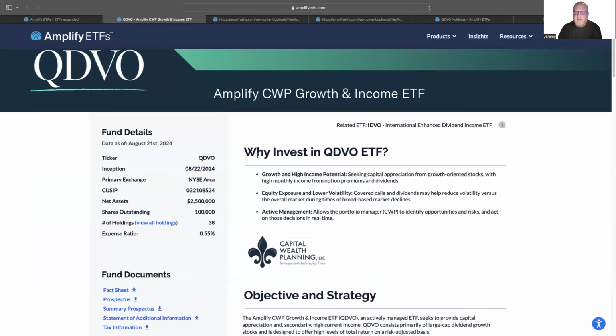So why invest in QDVO? You get growth and high income potential at the same time. What this particular ETF focuses on is the growth-oriented stocks. And they also get a high monthly income from the options premiums and dividends of the underlying holdings.